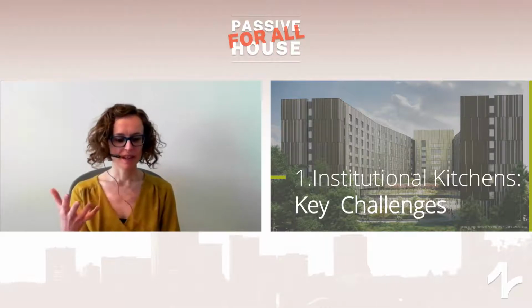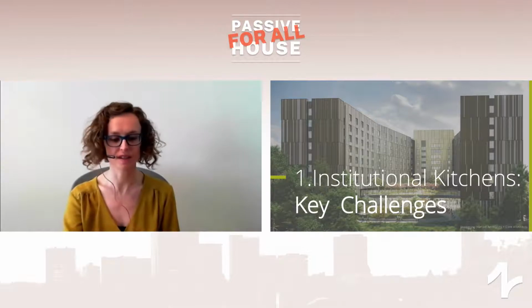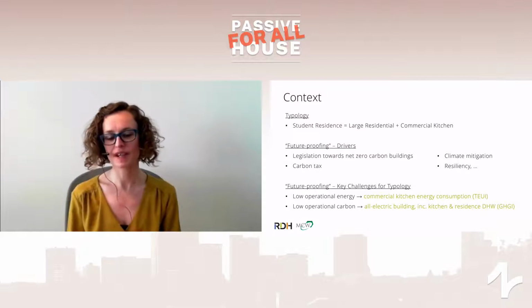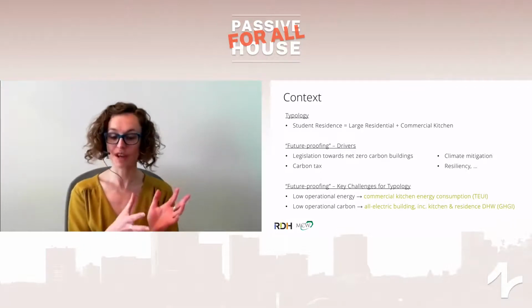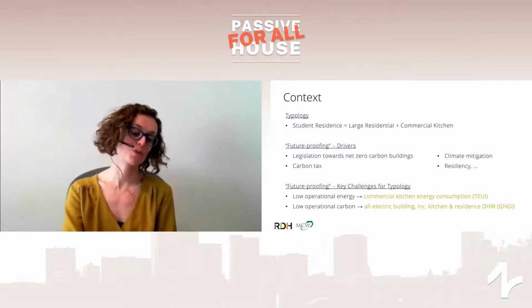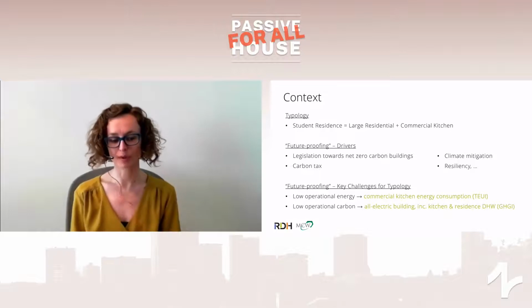So, institutional kitchens, the challenges. Let's start with some context. The typology that we're looking at, the student residence, is really a large residential building with a commercial kitchen. We need to future-proof that typology. So what are the drivers towards future-proofing?